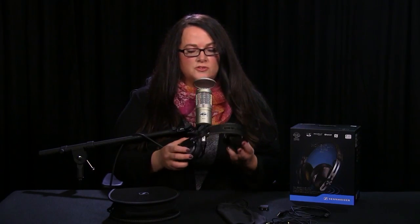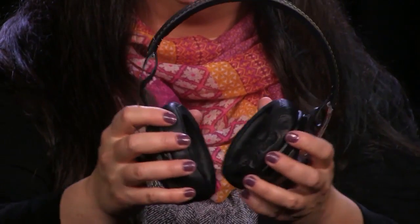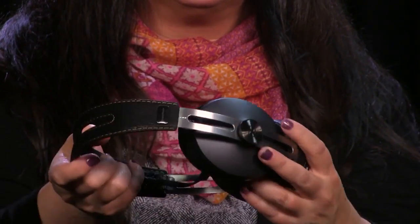I will say these are so soft. I wear glasses, and when I put headphones on, I often feel pressure on my ear if they're not comfortable enough. And these, although they are wired, are very flexible, and because of the cushioning, I had them on for hours, and it was incredibly comfortable.